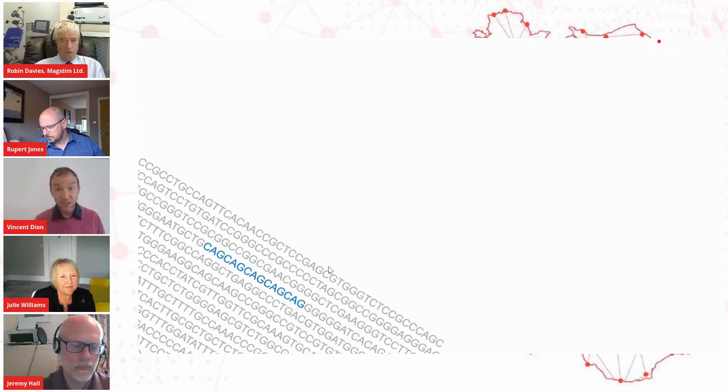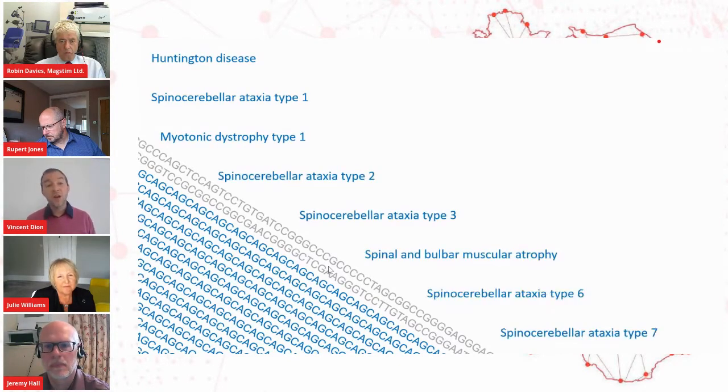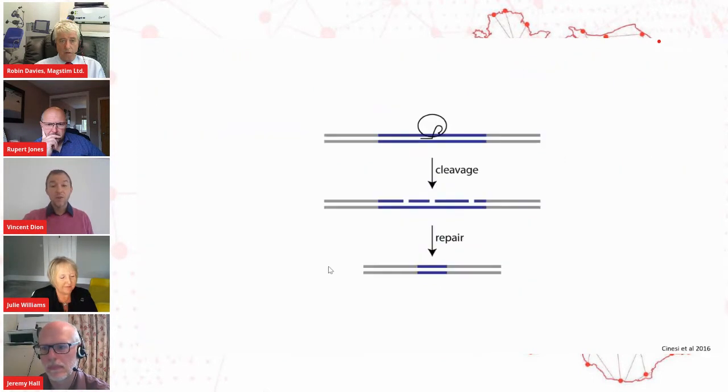At 15 different sites in the genome, you have triplets, three base pairs, in this case CAG, that repeat themselves. In unaffected individuals there are just a few of these repeats, but in affected individuals you end up with thousands of repeats at the same locus. These expansions are very deleterious, and the goal then is to shrink these expanded repeats down to a normal size. These are diseases that you know about. Huntington's disease, for instance, is a prime example. Most of them are characterized by a loss of neurons and a decline in cognition, AKA dementias.